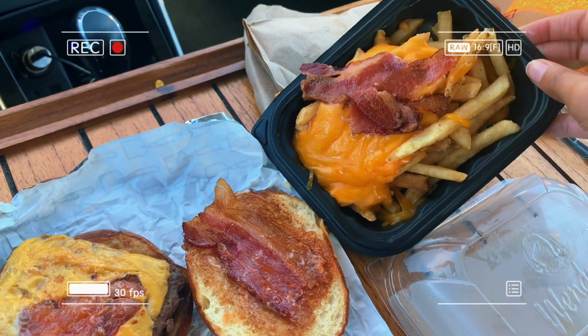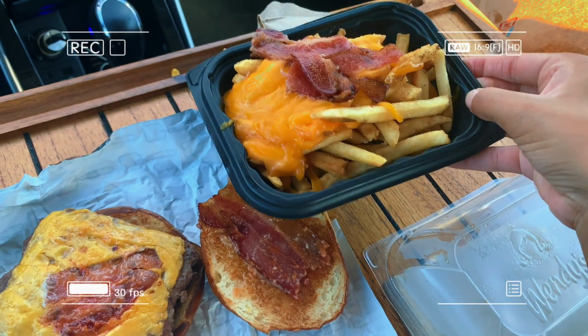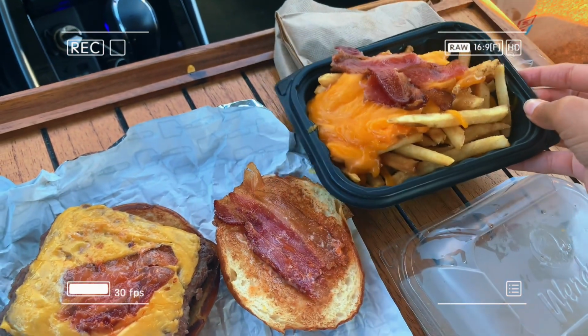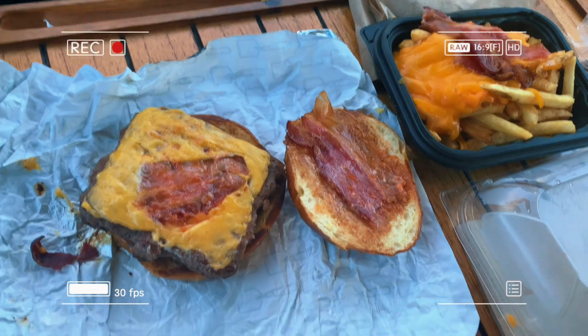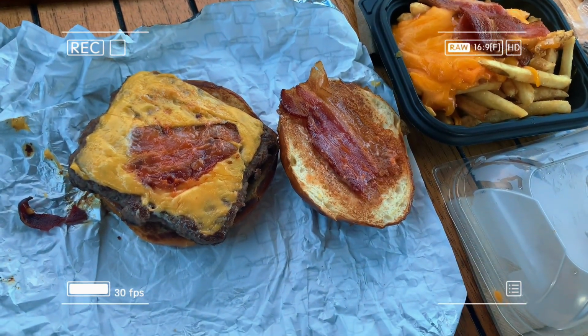Also, these are the Baconator fries. Do they look very appetizing? Not really, but who knows? Maybe sometimes not the most appetizing things taste the best. And that's what I am hoping for today. All right, so without further ado, let's try it out, shall we? We shall.